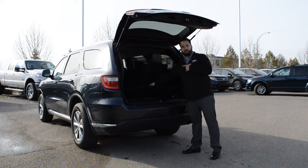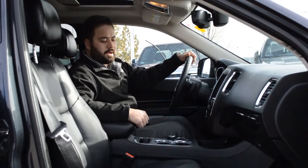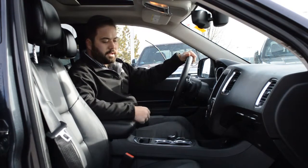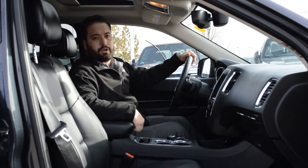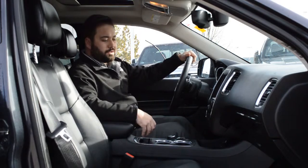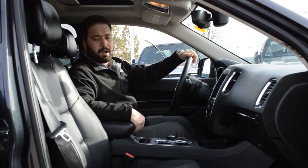I'm also going to show you some of the options it has inside. Some of the options that this Durango has inside, it's got heated power passenger and driver seat. It's got USB for your iPod or your smartphone. It's got touchscreen. It also comes with a heated steering wheel, hands-free Bluetooth, air tilt cruise, power windows, power locks.